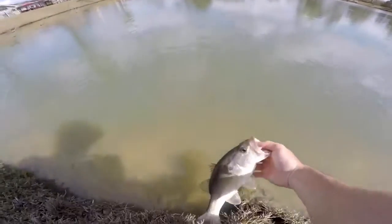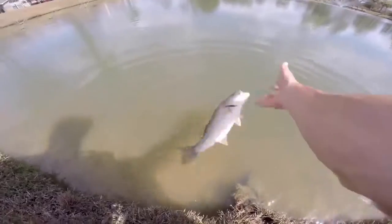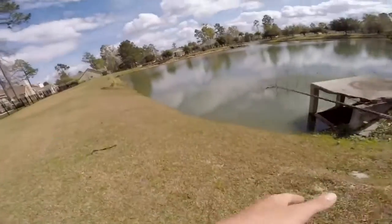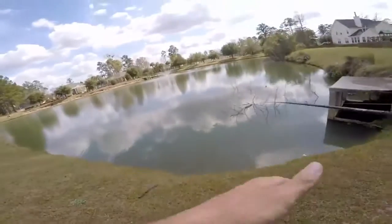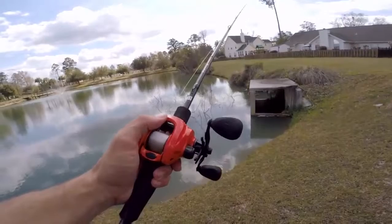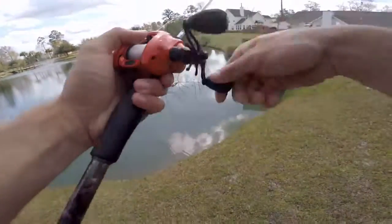All right, buddy. Thank you for the bite, man. Let's get back in there. I'm going to catch your friend. I'm going to catch your mama. Big mama. Definitely a fish right there. We about to catch one. Watch this. There ain't no way there's a knot.